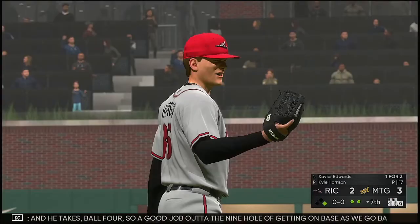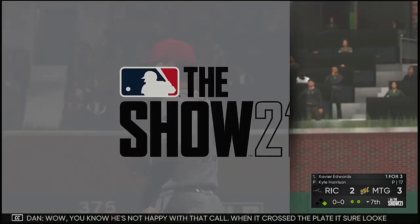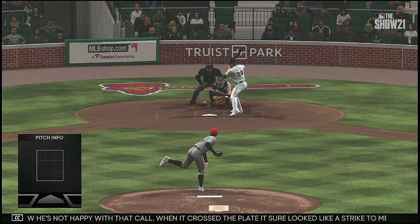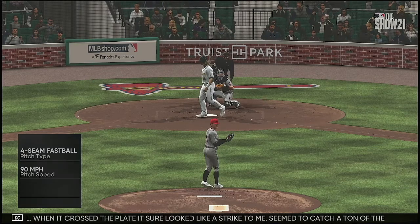So a good job out of the nine hole in getting on base as we go back to the top of the order. Wow, you know he's not happy with that call. When it crossed the plate, it sure looked like a strike to me. Seemed to catch a ton of the plate. That's a tough way to give up a walk, but he's got to put it behind him now.